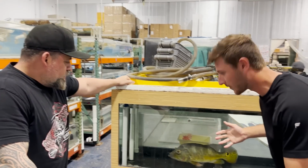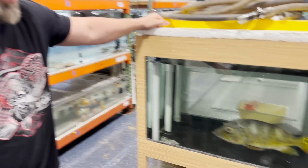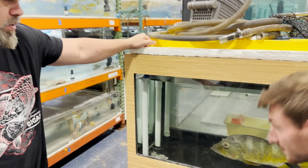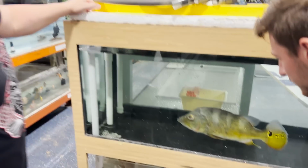But what's in this tank, man? What's going on? What the heck is this? Well, like you said, we have a lot of high quality fish, right? I want to start getting more of the uglier, weird looking fish. You gotta have a balance, right? That's the most important thing. Nah, I'm just kidding. This guy's a rescue.